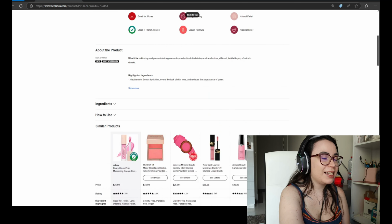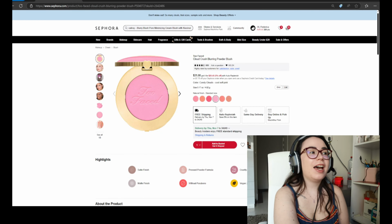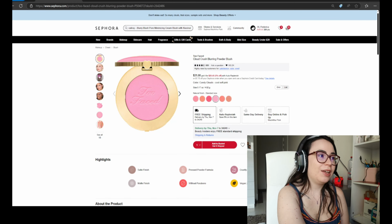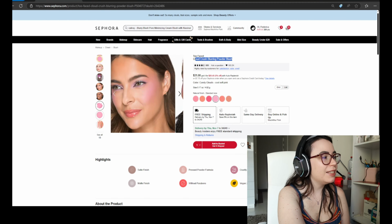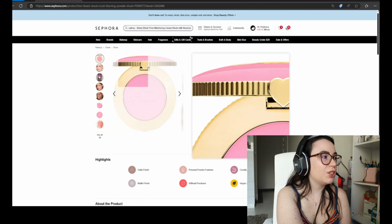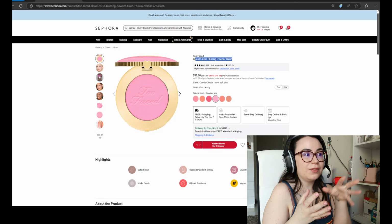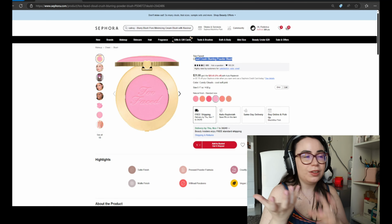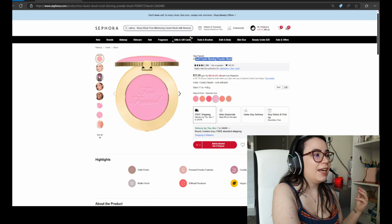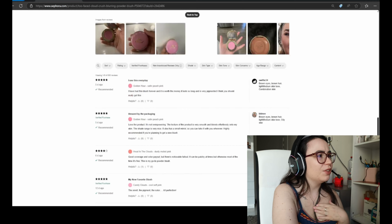And since I really, really am in my baby pink era, I'm also gonna get the Too Faced Cloud Crush powder blush. First of all, the packaging is super cute. I don't think you can see it clearly here from the picture, but it's this cute compact with the same color as the blush and this heart-shaped opening. I don't know what you call that, but you get it. And people love this blush. It has a lot of good reviews.